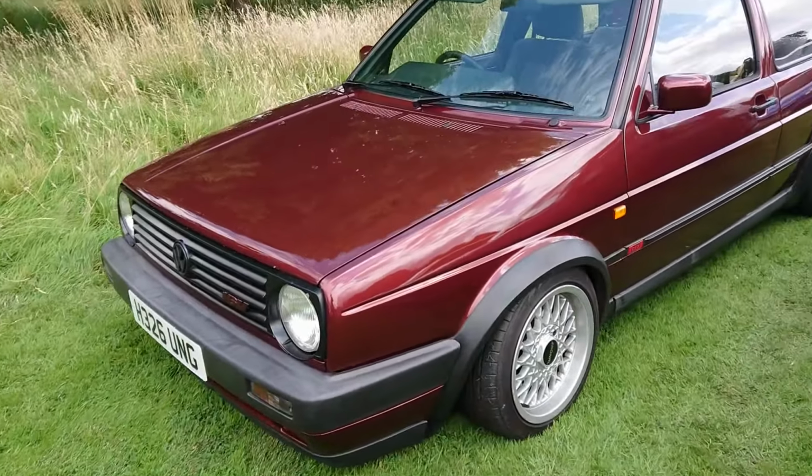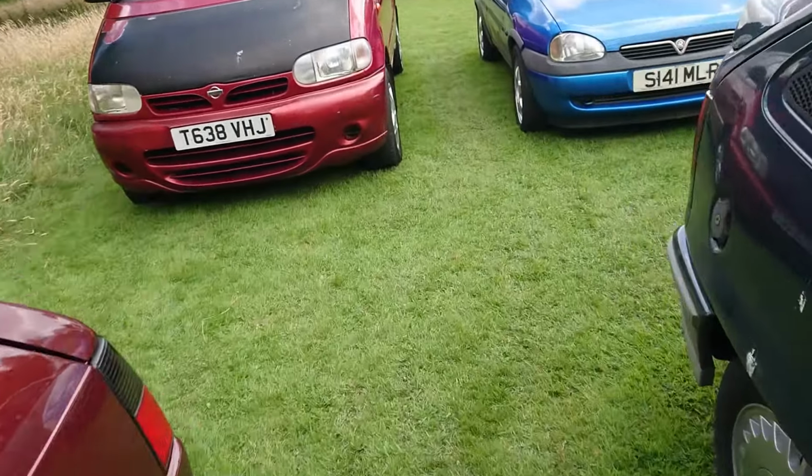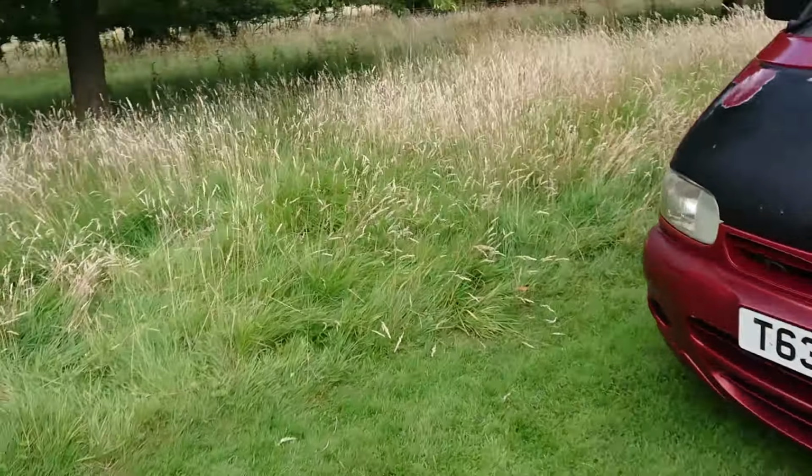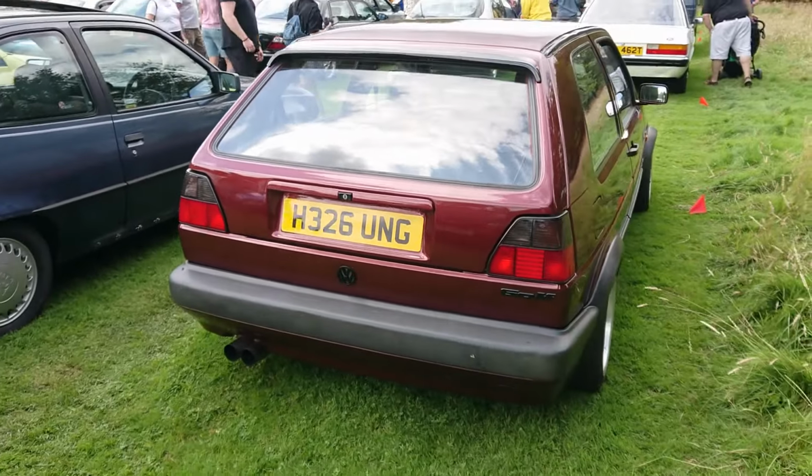Mark II Golf GTI 16 valve. Superb. Big bumper model. 1990 to 1991.